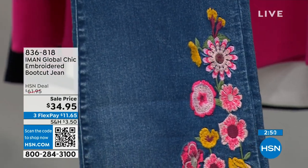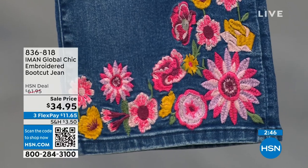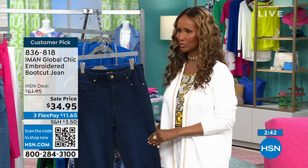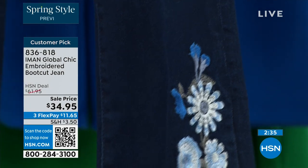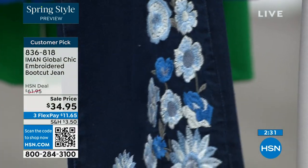I think I'm feeling a little flower child with this one, definitely. Very 70s feel. And this is perfect for spring summer because it's that boho chic. And then the dark indigo, which is the one that Iman has, all more of those blues and those white tonal florals. This is 31 inches in the inseam.